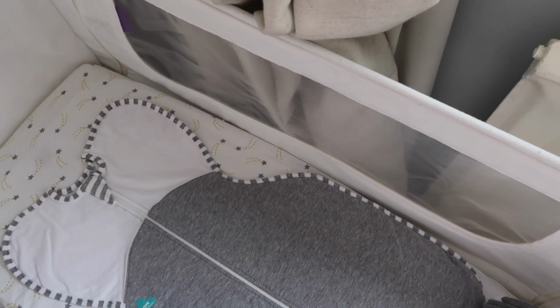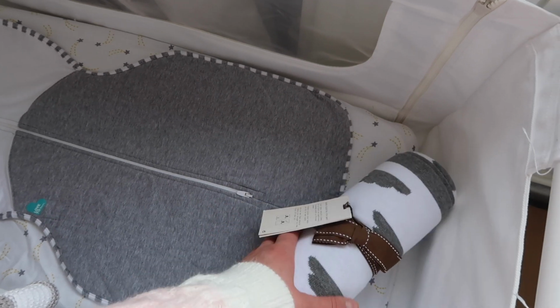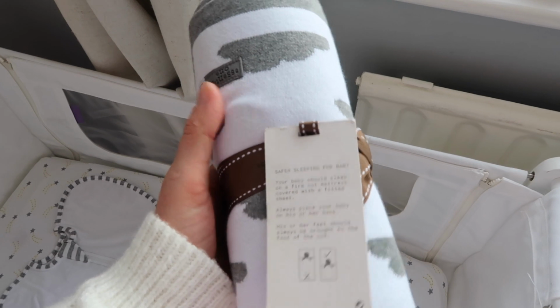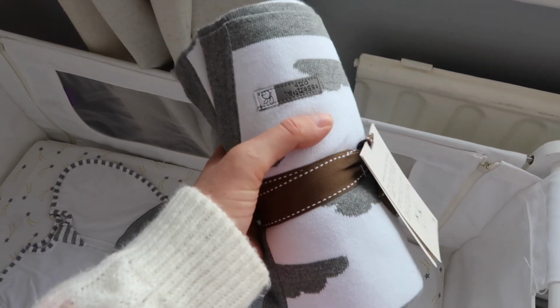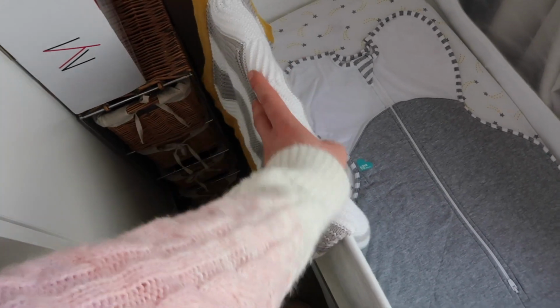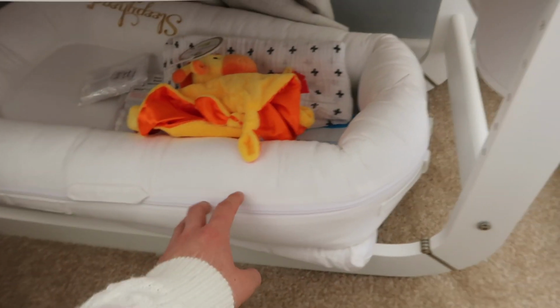And then we have this Love to Dream Swaddle Me type thing, which is ready for him to go. This is an Essential One blanket that I've got recently from their new bedding range, which is gorgeous, definitely worth checking out. And it's basically covered in little grey clouds, which is so cute, and I've got that ready for him as well. And then this was a blanket of Daisy's from Mamas and Papas that I'm going to reuse again.